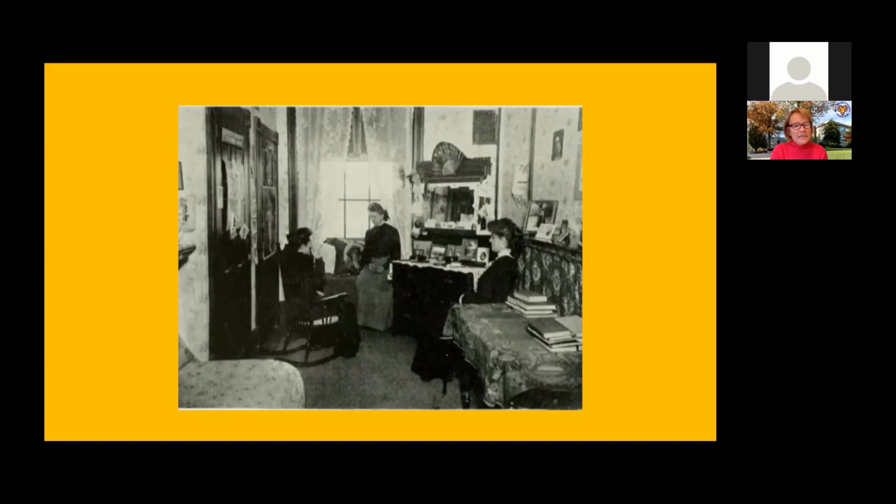And of course the rooms weren't electrified until almost the turn of the century. And they had outhouses, and they used chamber pots for the first few years. So the technology was not what students are used to in their dorm rooms today.